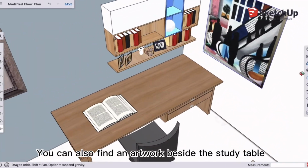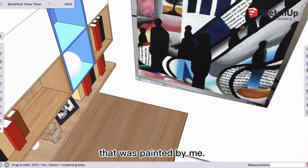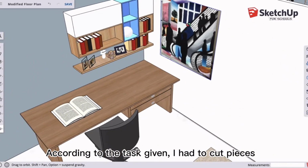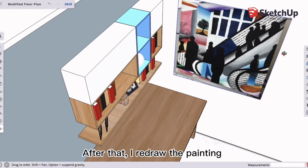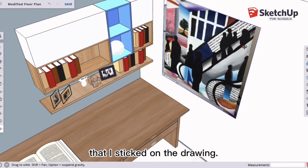You can also find an artwork beside the study table that was painted by me. I have taken a picture in a mall and redrawn it on the paper. According to the task given, I had to cut pieces from magazines and stick them on the drawing. After that, I redrew the painting again by including all the details from the pieces that I stuck on the drawing.